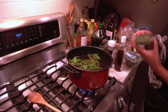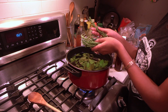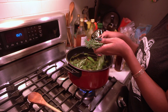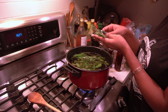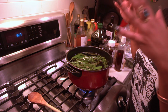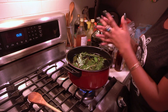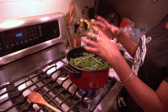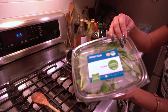Okay, now we are going to add in our rosemary. Having fresh herbs is really powerful because, one, they're still alive, right? They're still activated with their life force energy. And they bring a special type of vibrational frequency to the blend, okay? So I'm going to bless and activate this rosemary to empower my ability to receive and to protect my financial abundance.